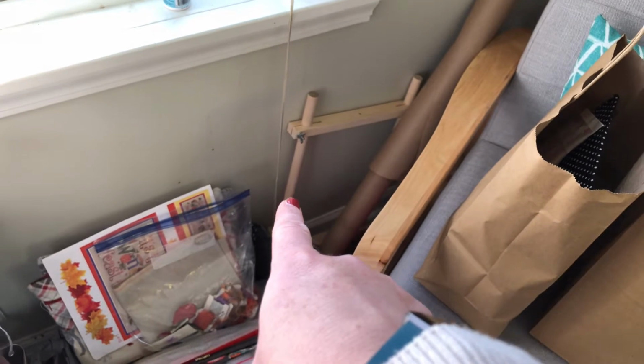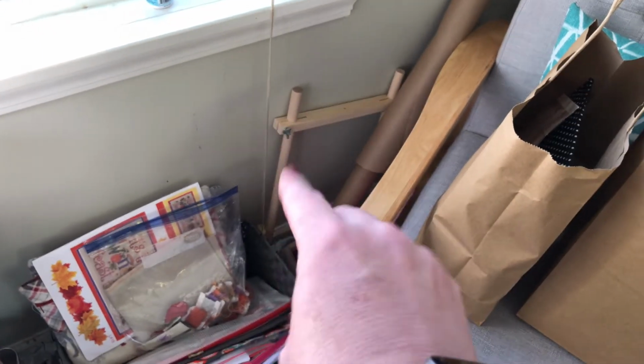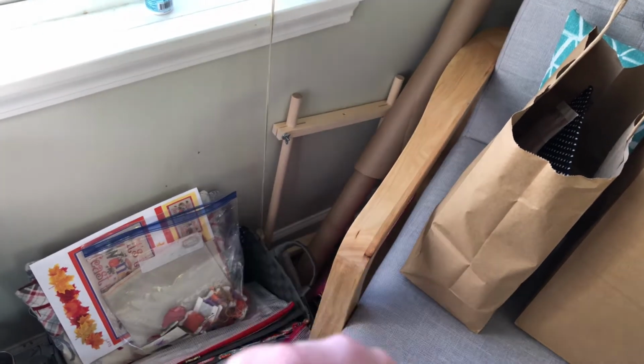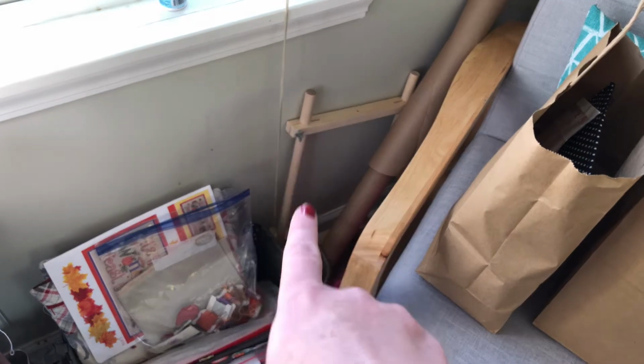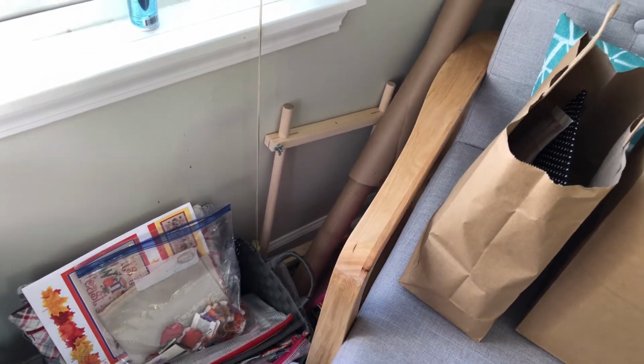This is a scroll stand, or a scroll frame. Couldn't think of what it was for a second there, but that's a scroll frame right there that I'm probably going to be giving away because I don't like it.